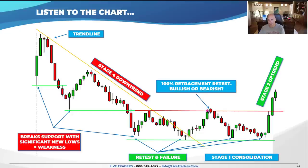But right here, it's like bullish neutral. It's not an actionable event, but I'm keeping an eye on it. Pulls back, bounces, pulls back, and then breaks out. Now, here's the problem. This breakout here is a little bit unexpected. I'm not really expecting this kind of a breakout right here.